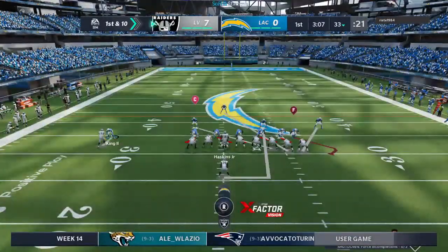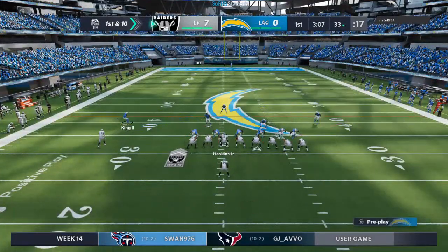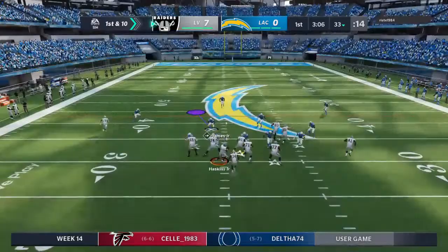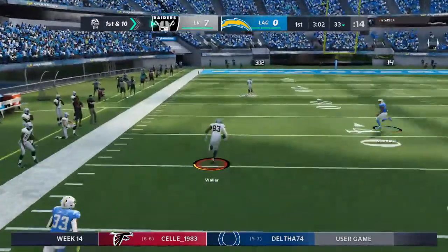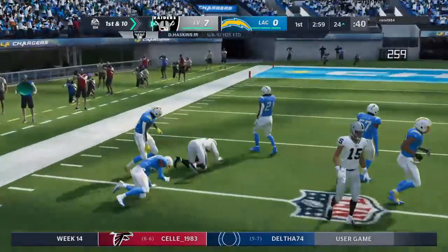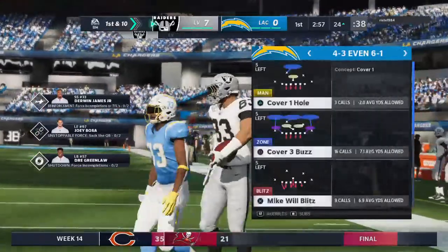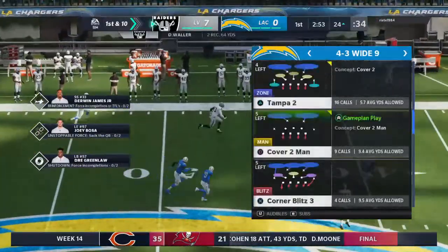The Raider offense set to get this drive started. They've got a 7-0 lead in the football game as they start out 1st and 10. Haskins will throw. Dancing to his left. That's caught by Waller out left side. And all the way down to the 24-yard line. It's a big play there for Vegas. 43 yards.